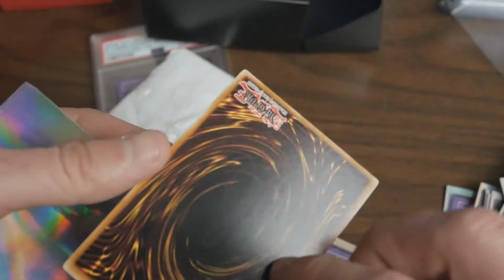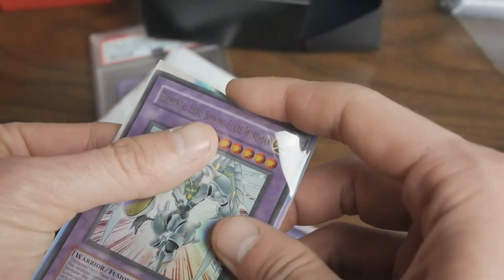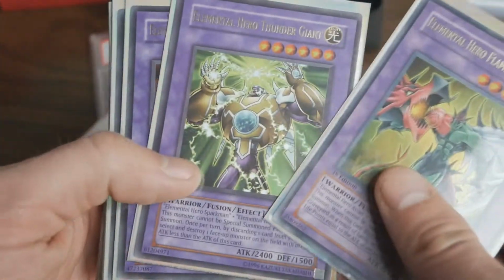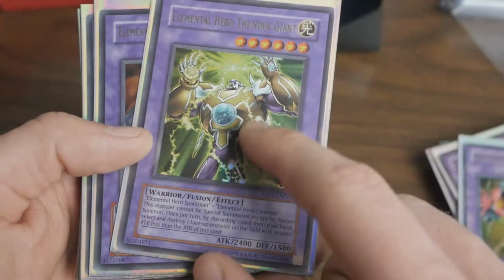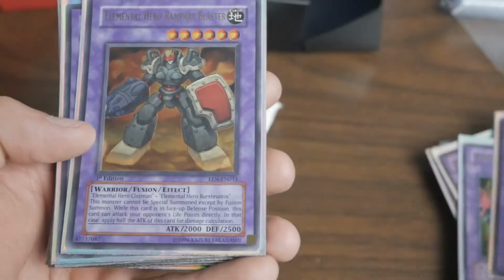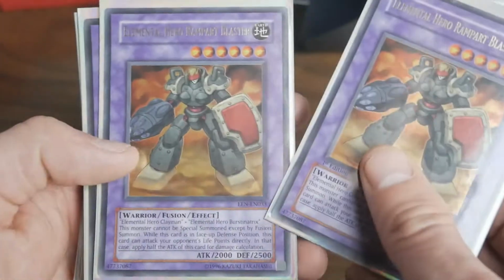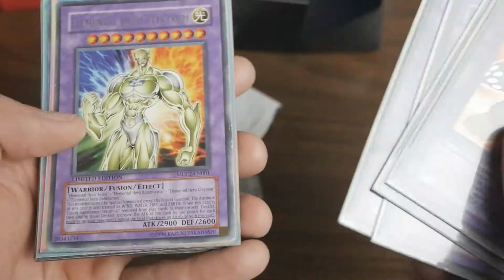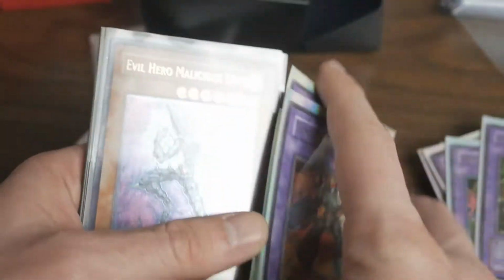Yeah, this one's a lot better. Wow, that one's in really good condition. 2 Shining Flare Wingmans. 2 regular Flame Wingmans, or 1. Thunder Giant from Dark Revelation 3. There's a Rampart Blaster. 2 of those. There's a Wild Wingman, 2 of those, Electrum, and that's it for the fusions.